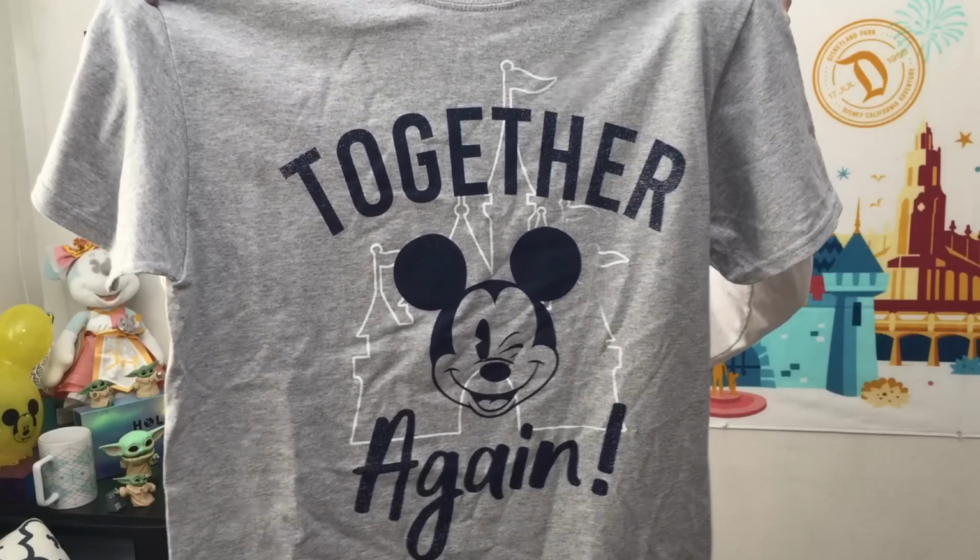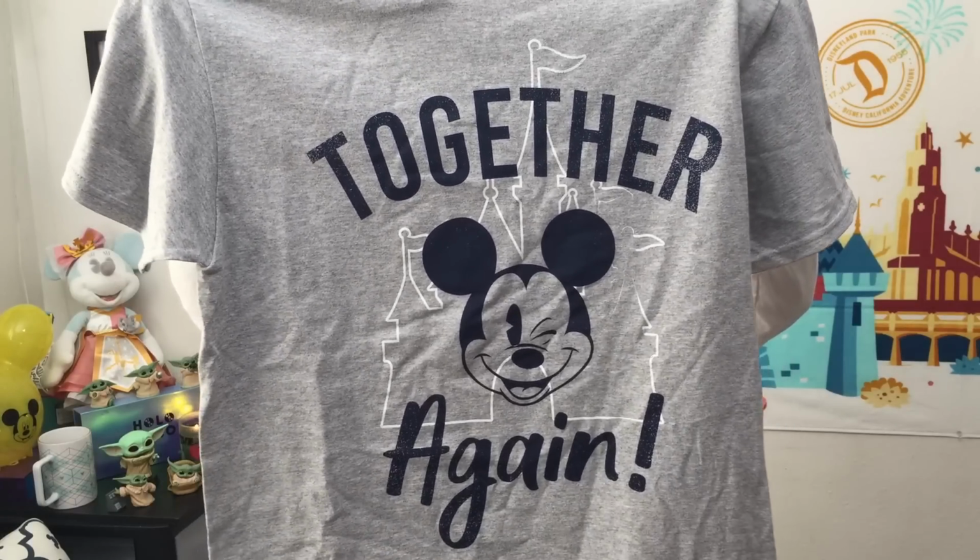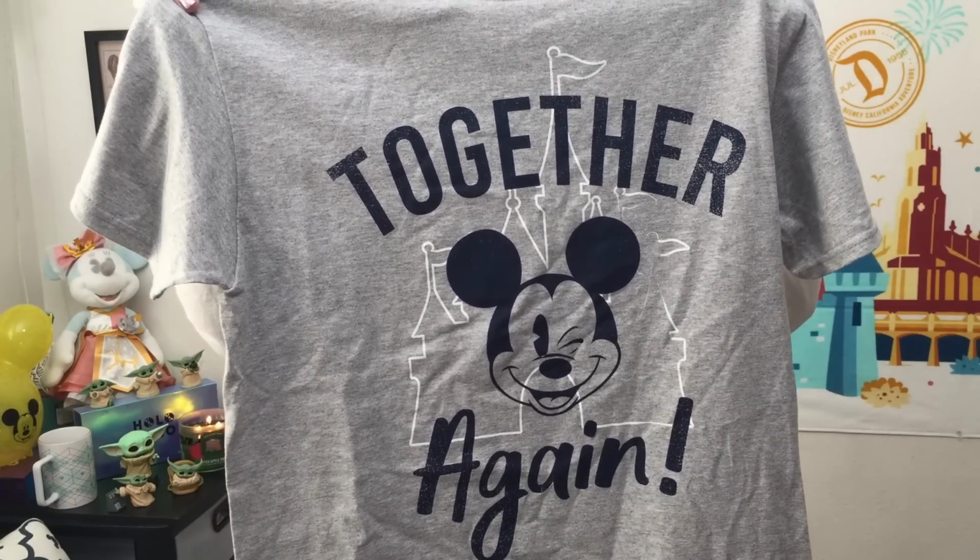This is something that I still think is too premature. I'm terrified by the huge crowds I see at Disney World daily, but I'll be so excited when I'm vaccinated and I can safely wear this in a Disney park. So this just has some very lightly distressed text and a Mickey head that says Together Again in front of a castle silhouette.